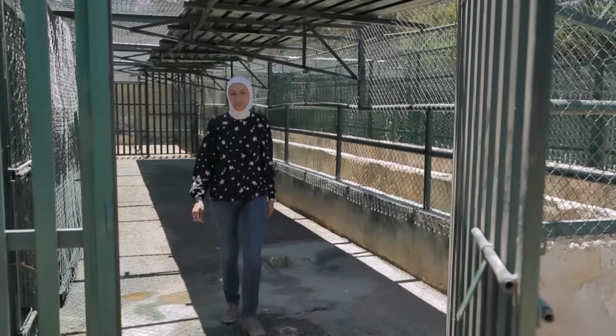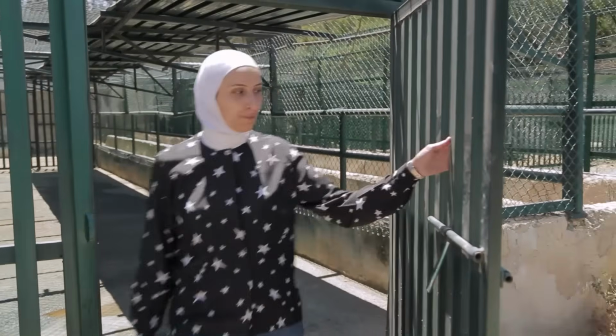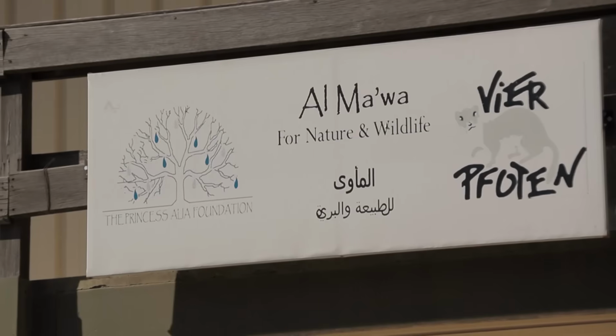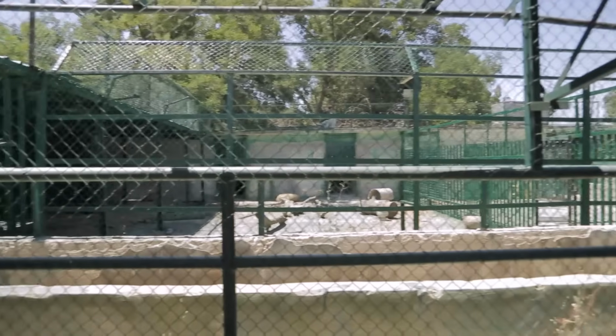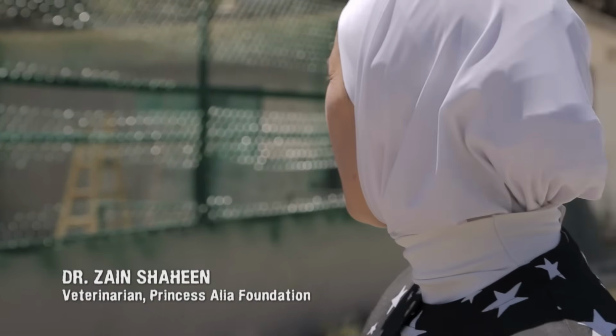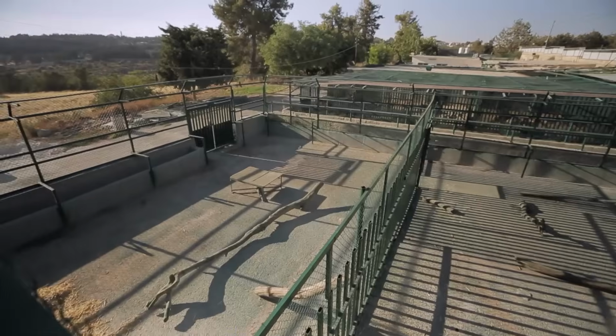If all goes according to plan, this is where the cubs will end up. Al-Mawa, or the New Hope Centre in Amman, Jordan. This is actually for the 2 new cubs. We only need to electrify the fence and then it's ready to go and waiting for the cubs.